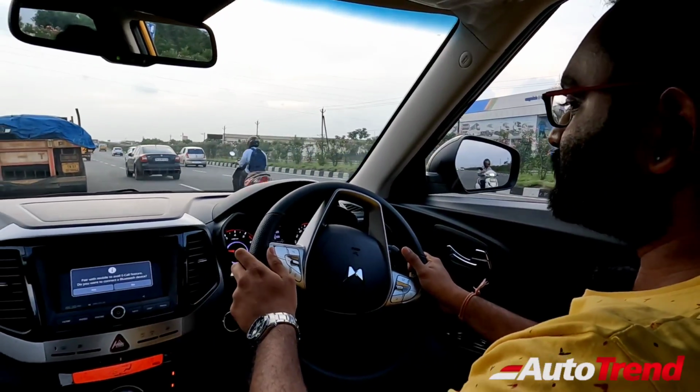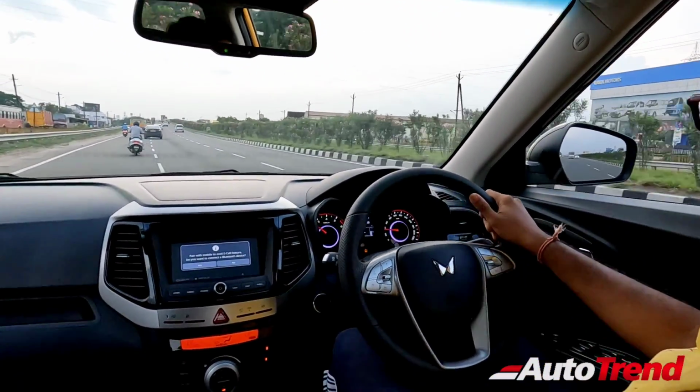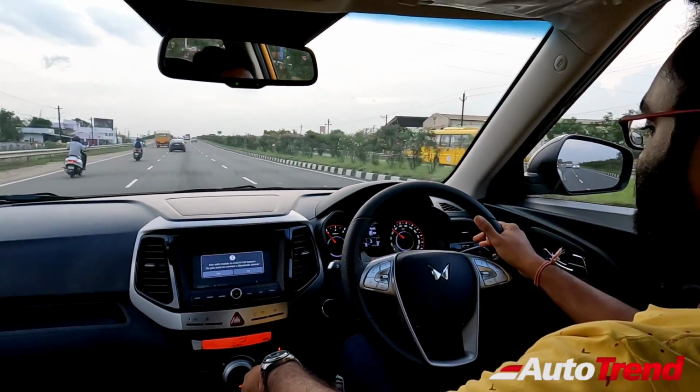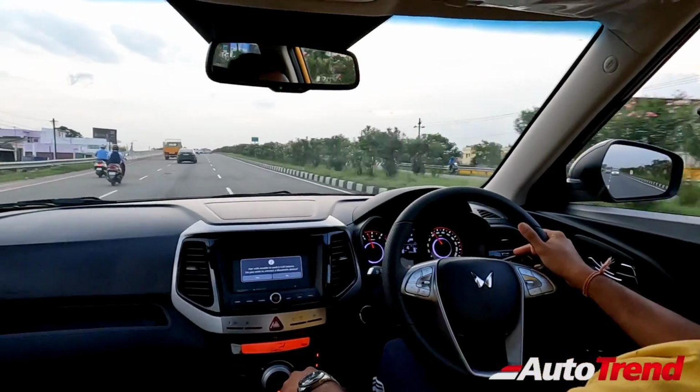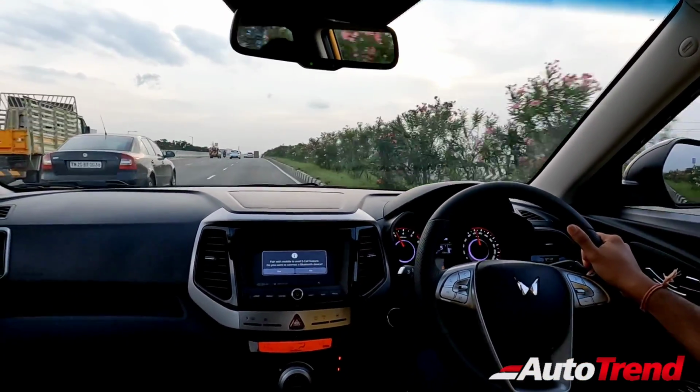Alright, let's get on once the traffic gets free. And putting my foot down. Alright, that's heavy. That's very, very strong. 3500 RPM. Upshifting. Wow, this carries forward all the way to 4000 RPM without any fuss.